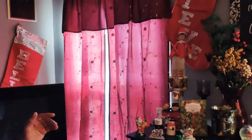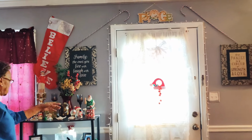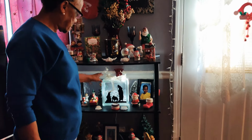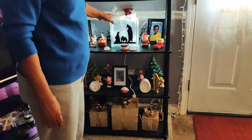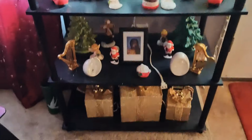And I did change curtains, because you know, y'all know we had orange curtains up for Halloween, so I put my maroon curtains up. And this is my, I think y'all saw this already, but I had added these and that and those gift boxes down there. This lights up and that lights up. The boxes light up.